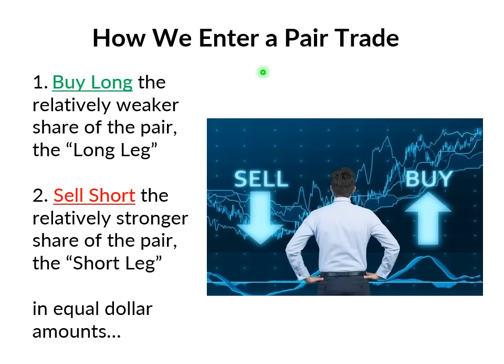How we enter a pair trade. We buy long the relatively weaker share of the pair, the long leg, and we sell short the relatively stronger share of the pair, the short leg, in equal dollar amounts to stay market neutral. As these are highly correlated and co-integrated companies, they should likely have a very similar beta. So you're also very close to beta neutral if you're dollar neutral in very closely related companies.